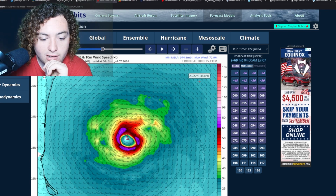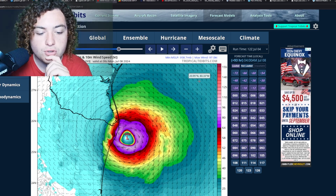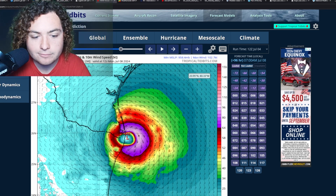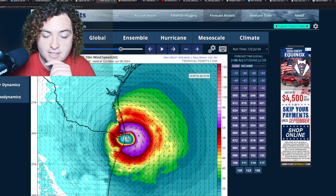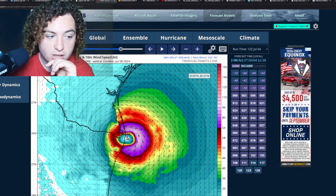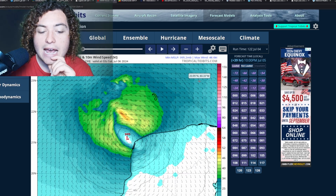Then it starts to reorganize and re-intensify up to high-end Category 1 strength. Category 2 strength is not impossible. The HWRF now wants this as a major hurricane as it approaches the U.S.-Mexico border. South Padre Island especially needs to watch out for this as this system quickly rebuilds and then makes landfall as a 958 millibar system. So yeah, the HWRF is still calling for rapid intensification after it enters the Gulf.